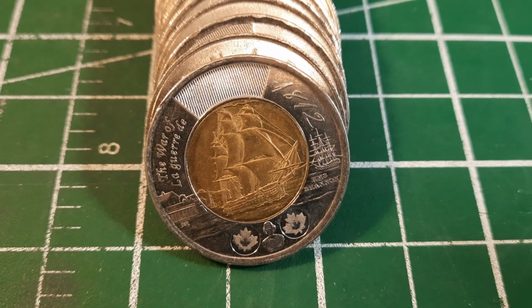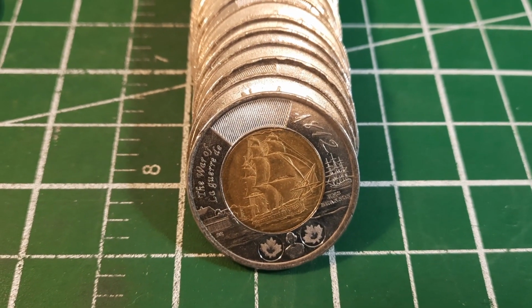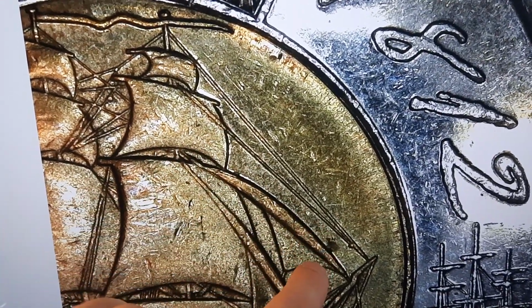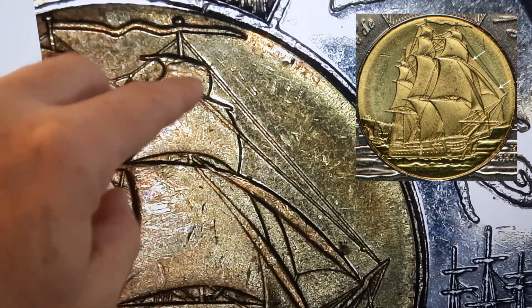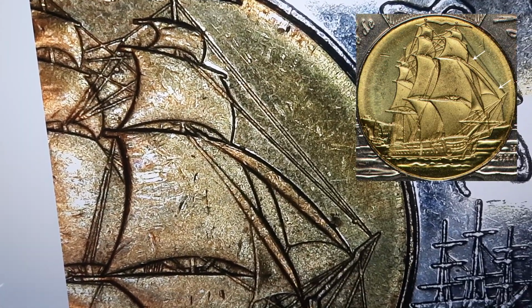this one, which is called the extra sail, where one of these little voids between some ropes look like an extra sail. I'll throw it up on the screen. So this isn't the variety, but essentially what you're looking for is this void here, which is between this sail and this rope, has the same appearance as the rest of these sails. So they call it the extra sail variety. I don't think it's extremely scarce, but it's a cool variety to look for.